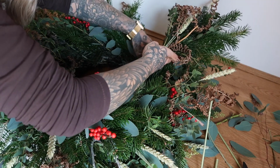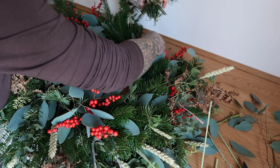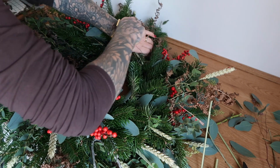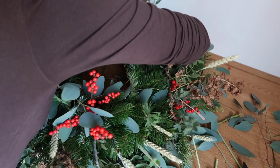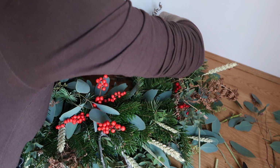It gets a little bit tricky towards the end when you need to pop your final couple of posies in, but all you need to do is lift up the last lot you made and poke it underneath, and it will make sense, I promise. It looks a little bit confusing on camera, but it's probably easier to actually do it than it is to explain how to do it, so you will suss it out when you come to make your own, I promise.